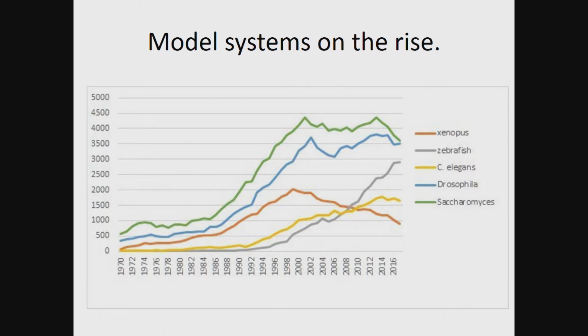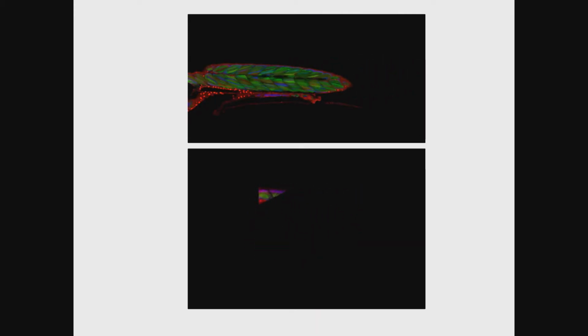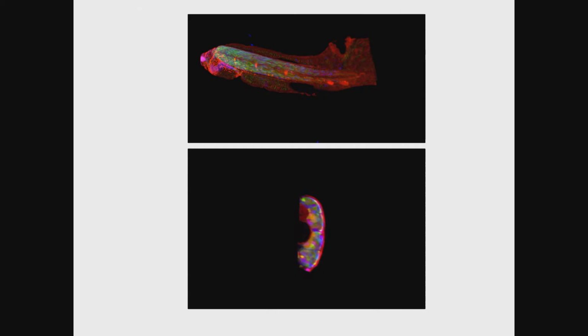But you can see that the number of publications on the left have risen dramatically in the last couple of decades, and such that this is a widely adopted approach for using model systems. My own system, the zebrafish, is a fairly humble organism, and its major feature and capacities that enable us to image stem cells is that it's optically transparent, and it combines all the genetic activities I've talked about before.